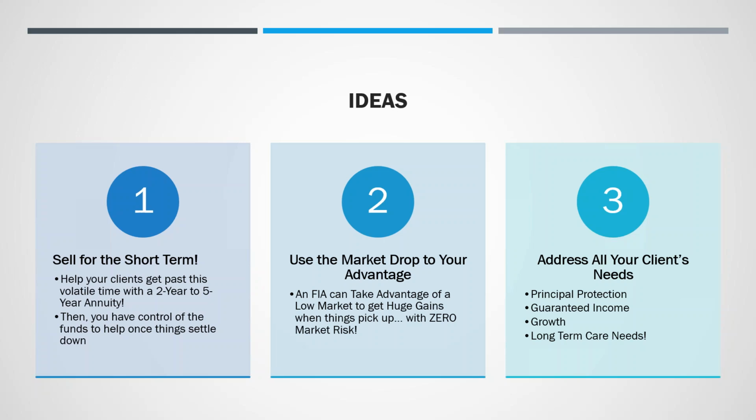So think about it. We have a pandemic going on right now. We have an election coming up in November. Your clients, and I've never gotten so many calls about this, they want to get past this volatility. They're saying, Chris, help me. I just want to get past this, protect my money, and still have it grow some at the same time.